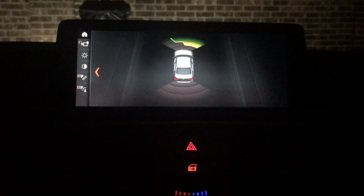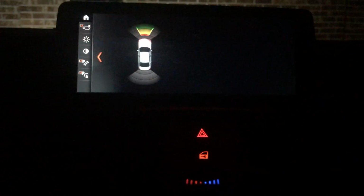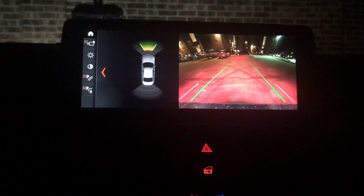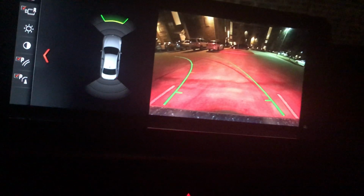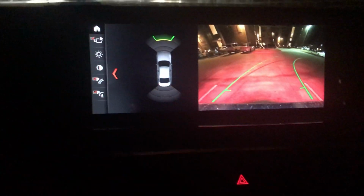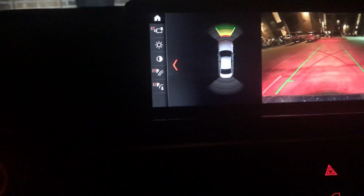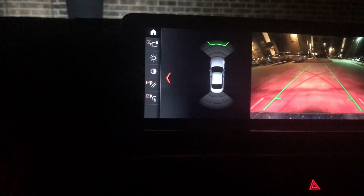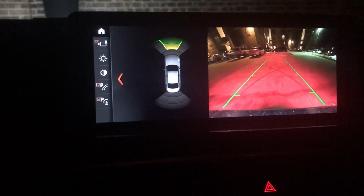So now we're going to be looking at the sensors and the backup camera. What you're seeing right now is the sensor on the left side. It shows you how close you are to the wall. So if you're parking at your garage or even at an apartment complex, you can be aware of how close you are to the wall, front and back of the car, so you don't hit the wall. And on the right side, there's a camera that can show you going back, which is just a normal backup camera.